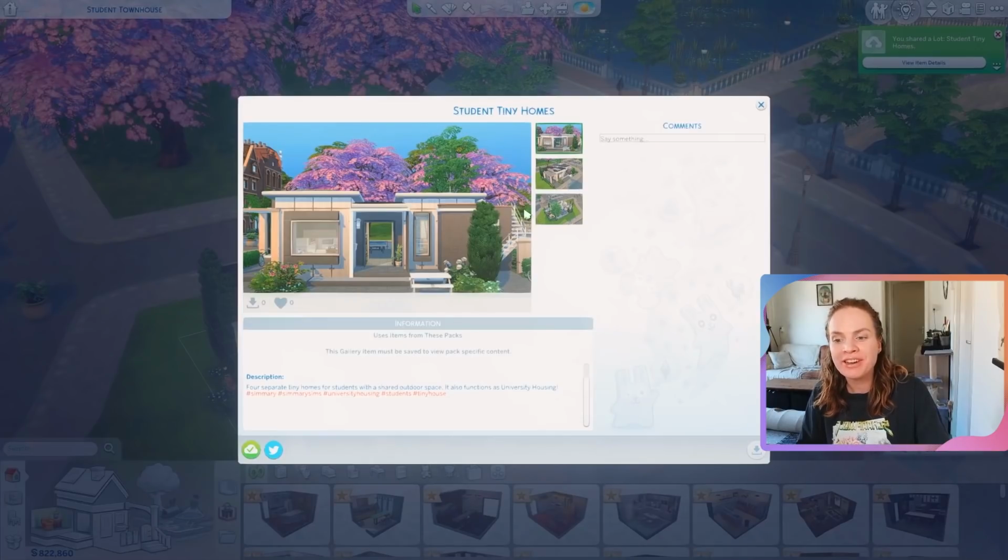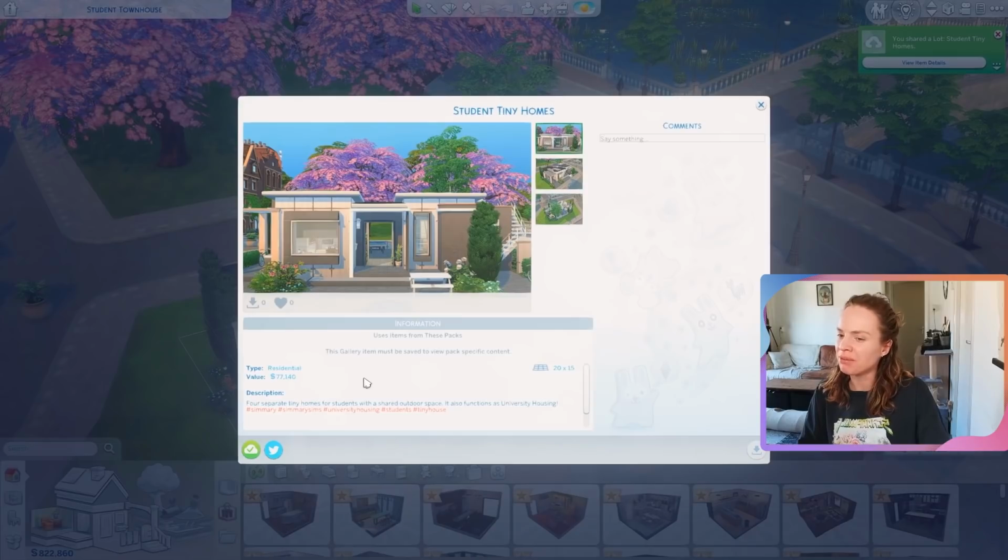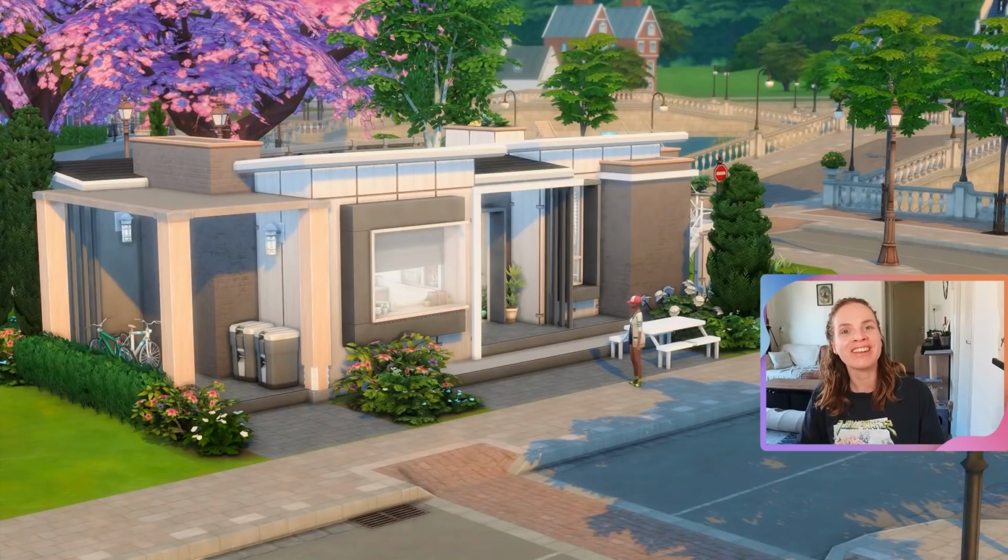So these student tiny homes are up on the gallery. This lot comes in at just over 77,000 simoleons. So I feel like it's not even that expensive for what it is. I built it on a 20 by 15 in Brightchester, but I think it would also look really cool in like Evergreen Harbor or something. But yeah, it basically goes on any 20 by 15 lot.